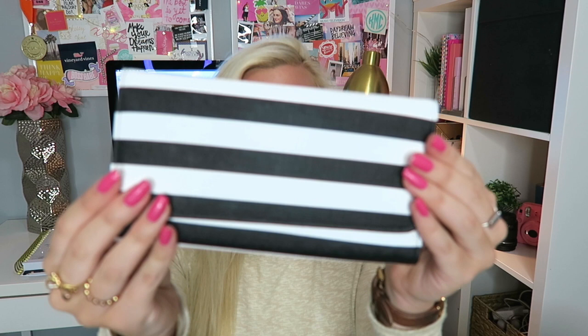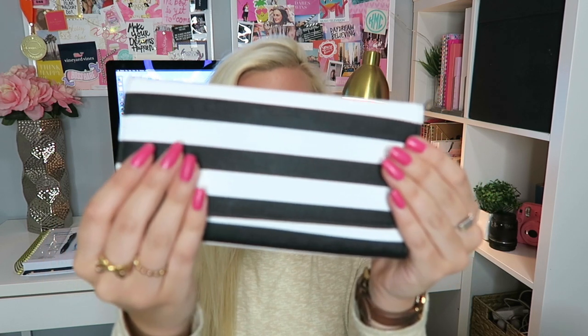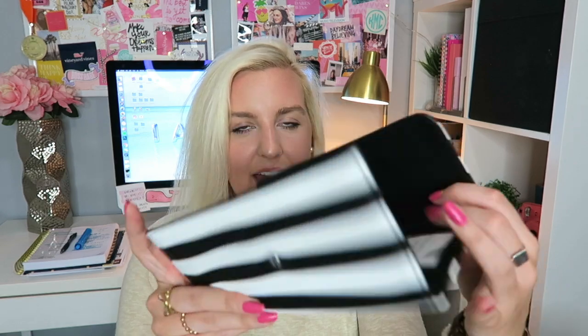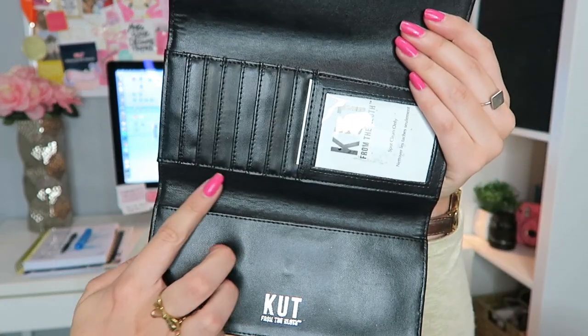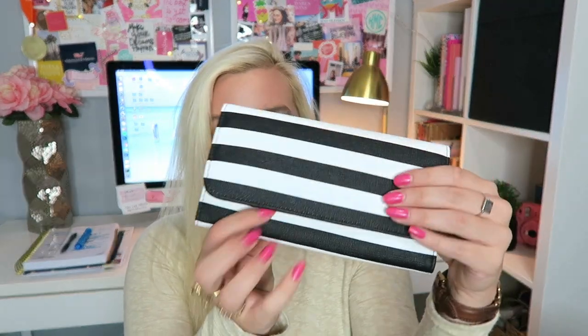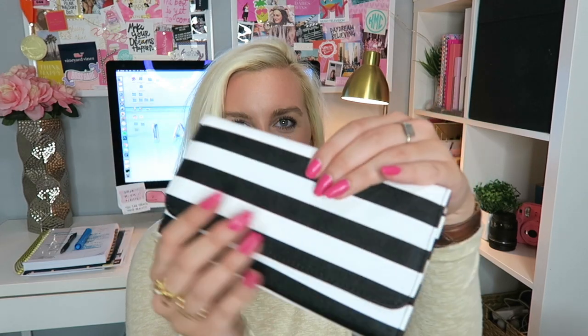The next thing in here is this super cute black and white wallet. It is kind of like a plastic vinyl material, and it is cut from the cloth, and it is so cute, you guys. So it has some card spots, kind of like a checkbook holder, or you could put cash in there, I guess. And I just feel like this would be so cute for nights out or just as a little clutch. And I feel like wallets are just so helpful. I love switching them up, and this will be so fun for switching it up for the fall. The next fashion thing in here are these beautiful earrings.